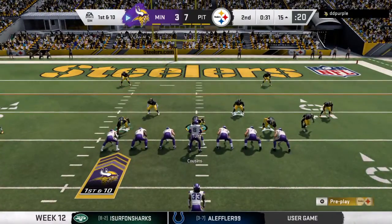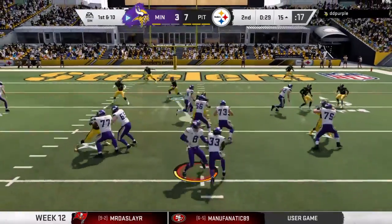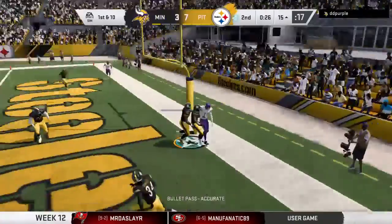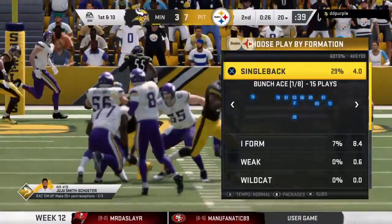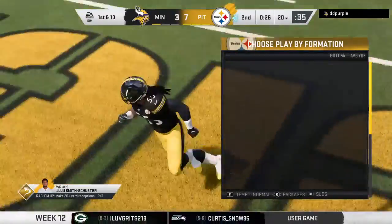Here's another 1st and 10. Here we go. On play action, Cousins. And it'll be intercepted. It's Devin Bush, the linebacker, who picks it. That's now a second interception in as many weeks from his linebacker position.